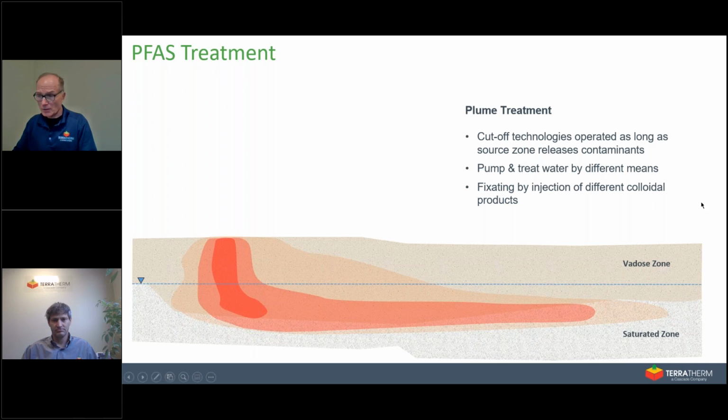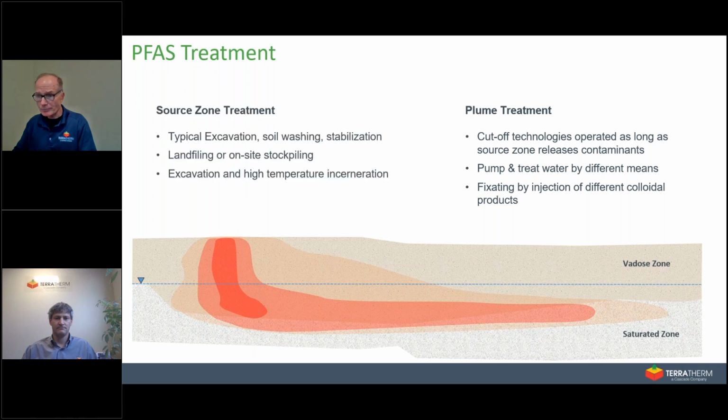There's point of source treatment, such as pump and treat, and there are different means for removing the PFAS from water so it's safe for drinking. And as I mentioned, there are ways of fixating the PFAS in situ using colloidal products, whether in a barrier, in situ soil mixing, or just straight-up injection. For the source zone itself, most of the typical source zone treatment technologies have been applied, including excavation, soil washing, stockpiling and disposal in a landfill, or stabilization. And as I mentioned before, excavation and high temperature treatment using a rotary kiln approach.